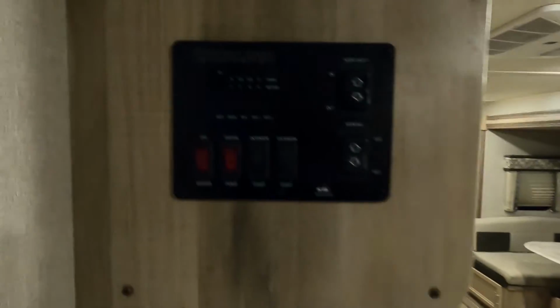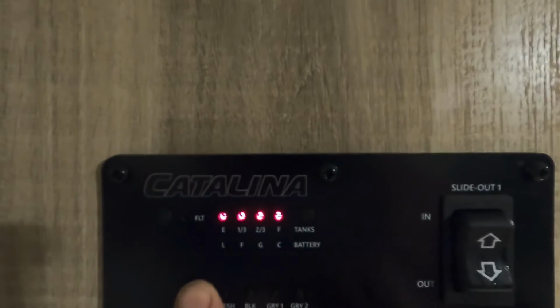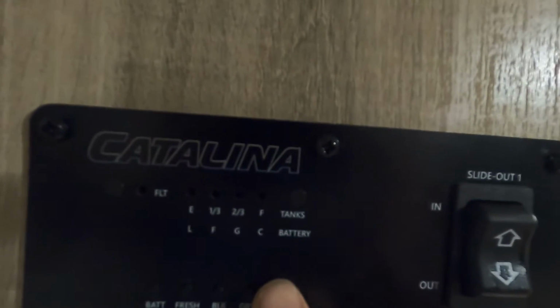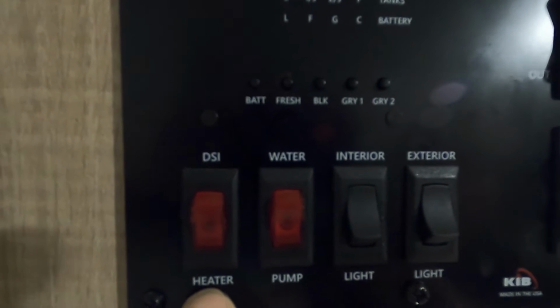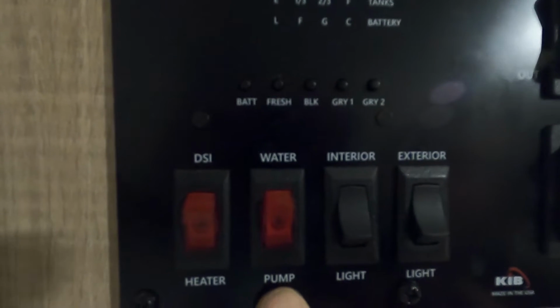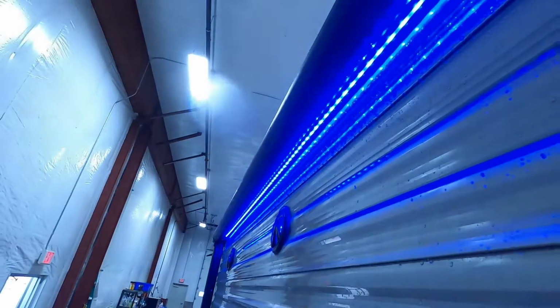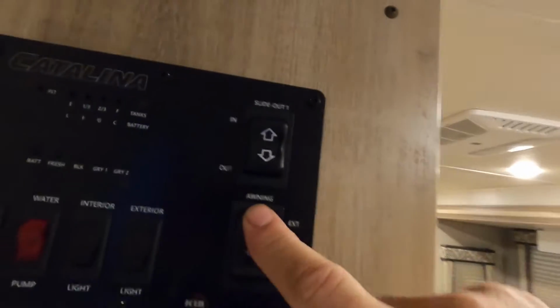There's nothing grinding. Coming up here in the corner, your brand new battery. There's the freshwater button I said you can hold down to tell when your potable water is full. Here's where you check your black and gray tanks. Here's where you turn on your hot water heater. Here's where you turn on your water pump if you're using potable water. Interior and exterior lighting. And your awning.